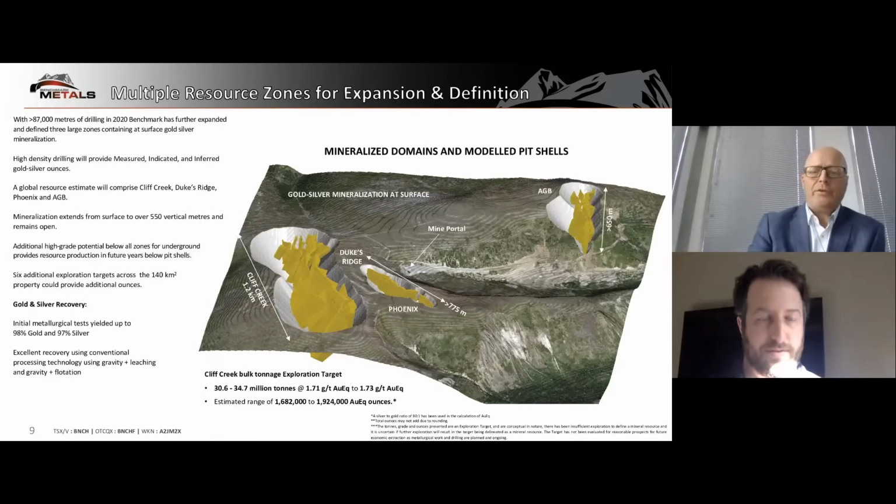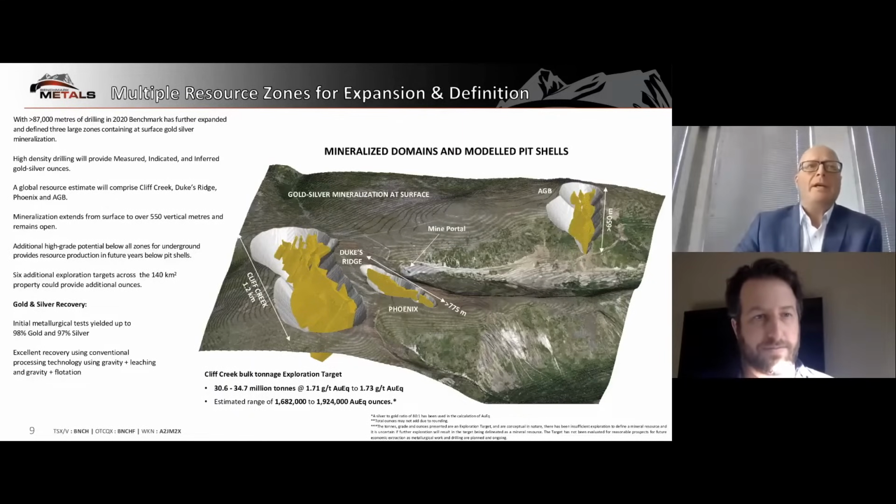And now right into the resource areas. Before I introduce Malcolm, this is the heart of the property. These are the 3 areas that will generate ounces in the coming weeks. You can see the depressed areas are pit shells that Benchmark designed through the end of 2019. So these pit shells do not include all of the drilling that was completed last year. The Cliff Creek resource area goes to approximately 300 meters depth and runs 1.2 kilometers in strike length, but it remains open at depth, remains open on strike.